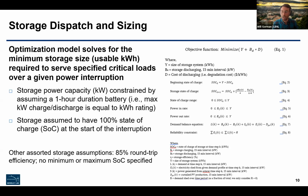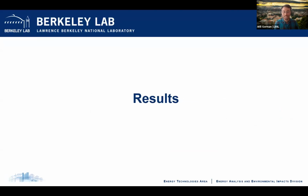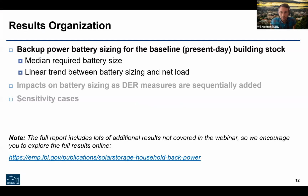But I think that is all the time I want to spend on dispatch and sizing. In fact, that is all the time I'm going to spend on data and methods. So I encourage you, as Galen mentioned, to look at the report if you're interested in diving deeper into any of the assumptions of our approach. Alternatively, we will have 15 minutes at the end of the session. If anything I breezed over is confusing, please put that in the Q&A function, and I'll be sure to try to address it. But let's get into the results, because this is more interesting.